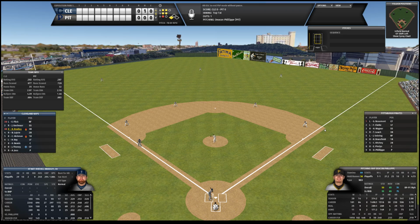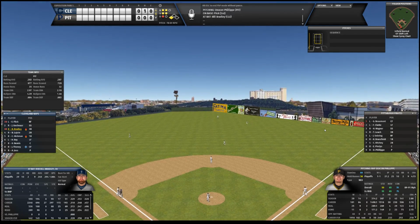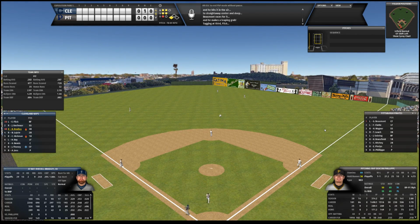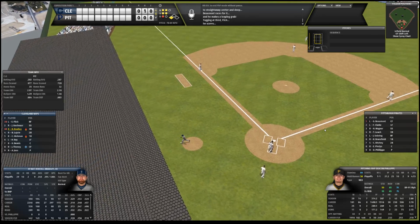We're picking up here with Elmer Flick on third base. Bill Bradley, the batter, hits a fly ball in the deep center field, and it was enough to score Elmer Flick. So Cleveland took an early 1-0 lead. Visitors strike first.